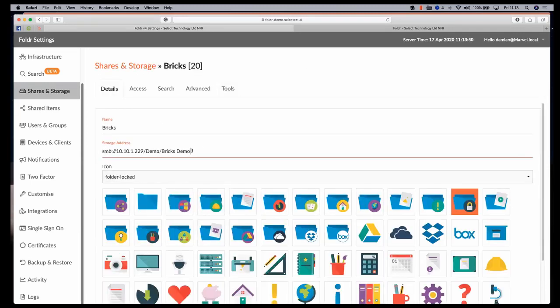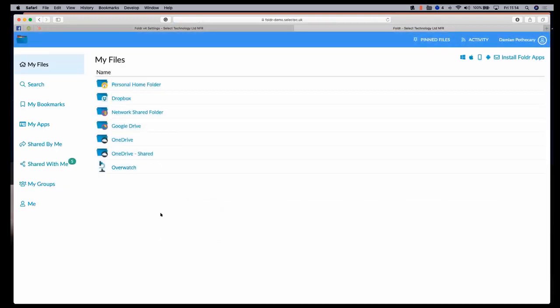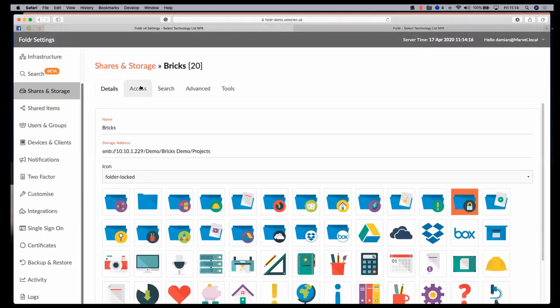And then I'm going to look at my shares, because we've got this bricks share, which goes specifically to where we want it. Now I'm going to come into that. That's a shortcut to, you can see it's an SMB share. And I'm going to make it quite specific to that projects folder. I ought to check that it was projects. I'm going to save those changes, just a little minute. And I'm going to test that, just to make sure that that's actually doing what I wanted to do.